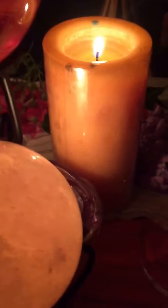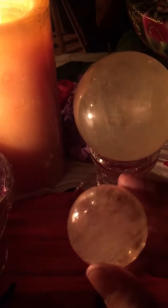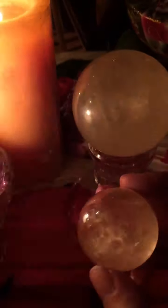It's getting dark here. Okay. And the little one actually can channel spirit messages to help me with spells and to help me with creative projects. So that one's very useful for me personally.